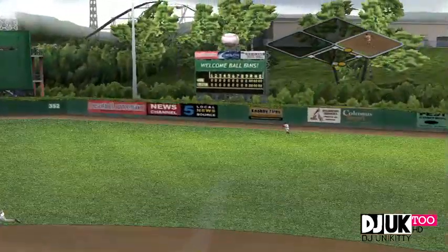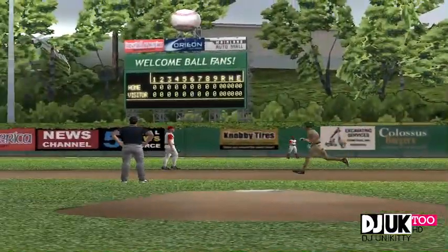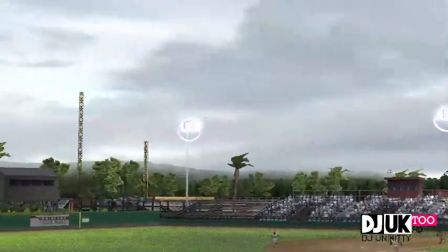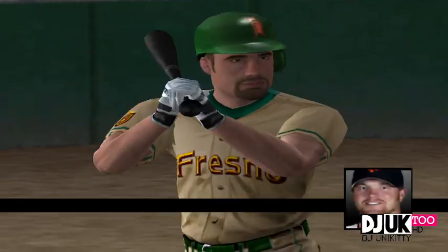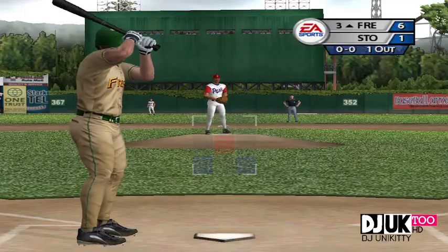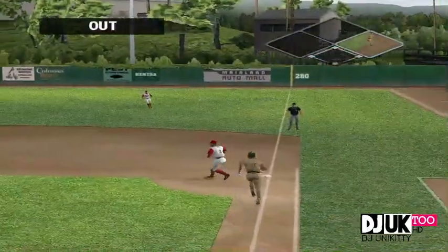He crushes it. Delamore hits it out of here. Put a two spot on the scoreboard, big boy. He did well there not only to drive in the run, but to drive himself in as well. Now at the plate, up next, Lance Niekro. Hit to the left. He's laid out. He's got it. What a great diving catch.